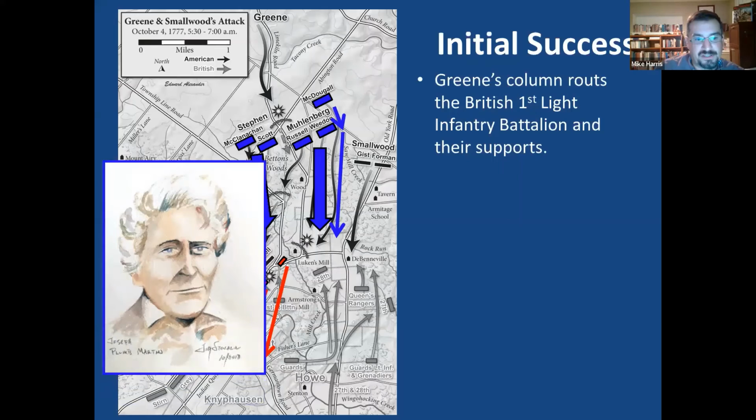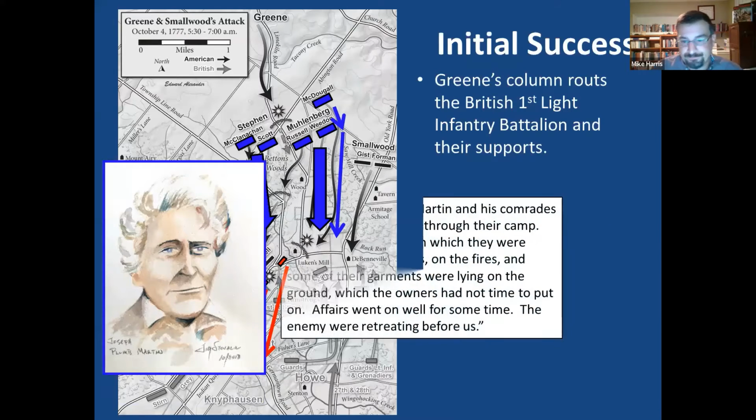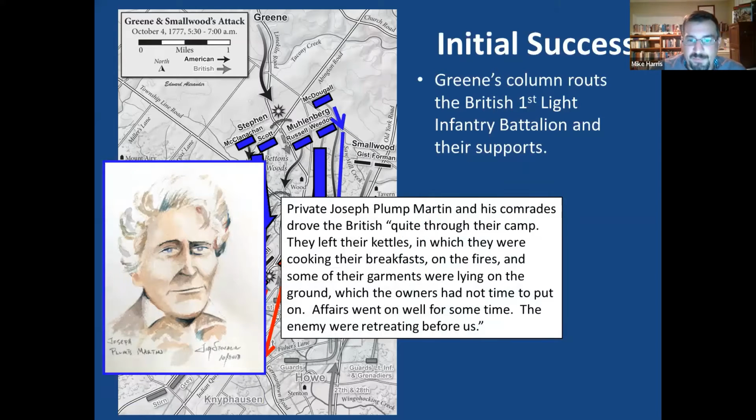All right, this is Joseph Plum Martin, who has a pretty famous memoir of the war called Private Yankee Doodle. It's one of the few memoirs of an enlisted guy. He writes, "We drove the British quite through their camp. They left their kettles in which they were cooking their breakfasts on the fires, and some of their garments were lying on the ground, which the owners had not time to put on. Affairs went on well for some time. The enemy were retreating before us."